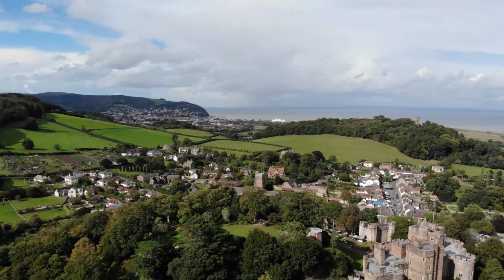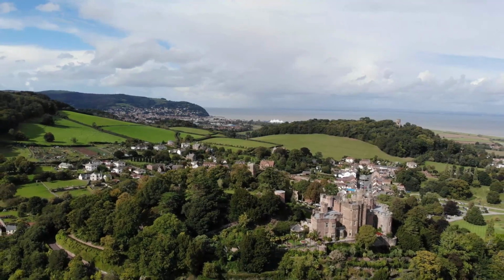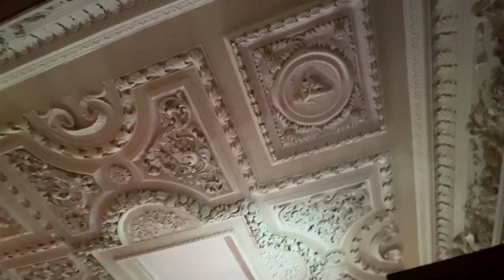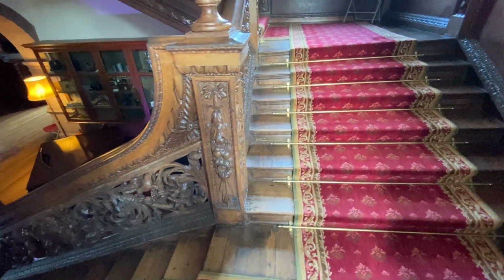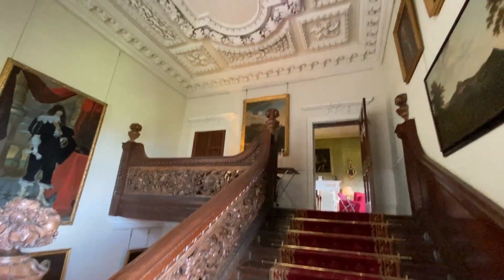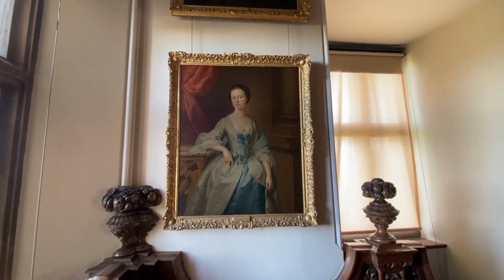The Luttrell family had owned Dunster Castle for 600 years when they gave it to the National Trust in 1976. The motto for the Luttrell coat of arms above the door to the castle reads, "Gained by strength, held by skill." I have a thing for fancy dining room ceilings, and this one is very impressive. This is a pretty magnificent staircase and banister. And another pretty cool ceiling too. Lots of pictures of the Luttrell family throughout.